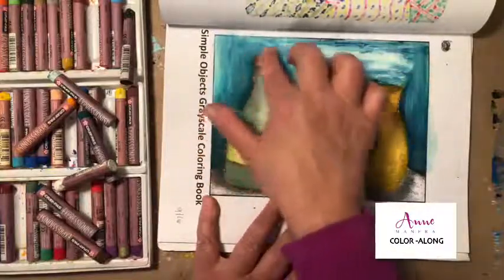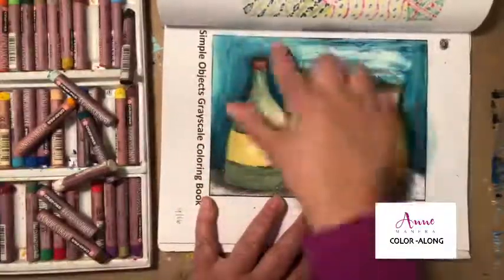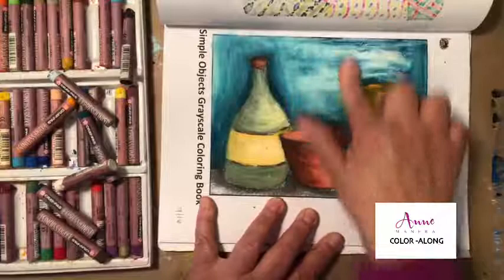So this just kind of blended in, so it's kind of around that. Look at the difference. Do you see the difference there?